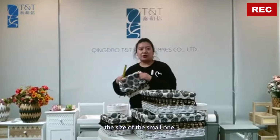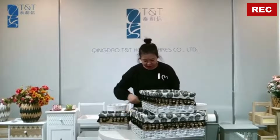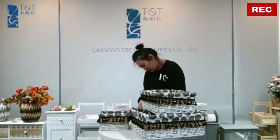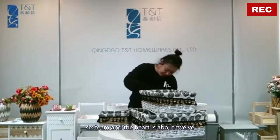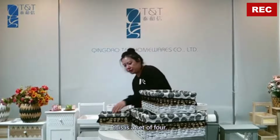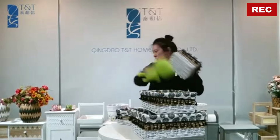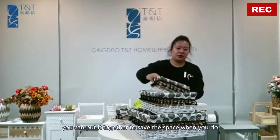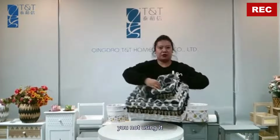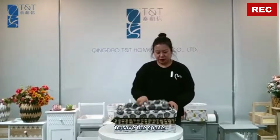The size of the small one is 23, 16, and the height is about 12. This is a set of 4. You can put it together to save the space when you are not using it. Okay, to save the space.